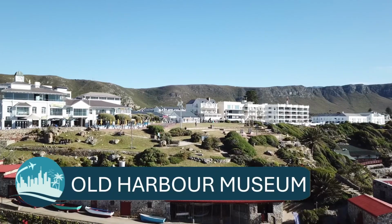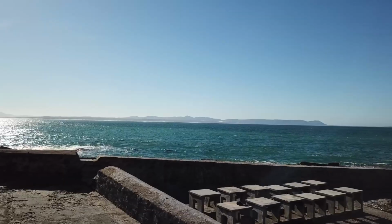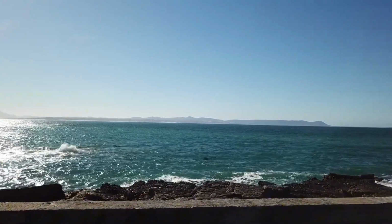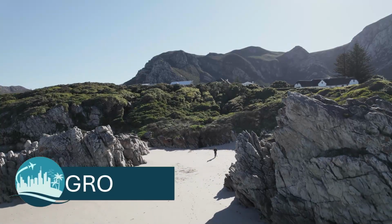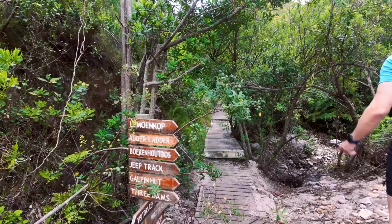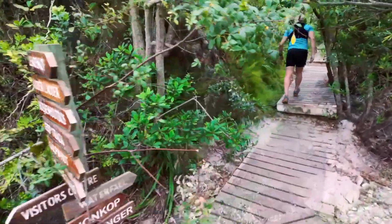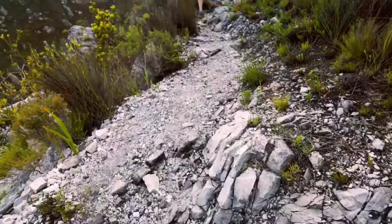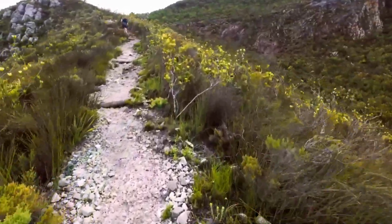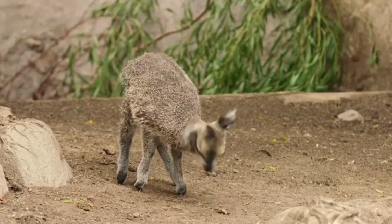Visit the Old Harbour Museum to learn about the town's fishing heritage. And if you want to relax in the sunshine for the rest of the day, there's a lot of excellent local beaches to choose from. We loved our time on Grotto Beach and Sandbaai, and if you want a more active afternoon, head to Fernkloof Nature Reserve, a stunning area in the Klein River Mountains above Hermanus. There's over 60 kilometres of well-marked trails with something suitable for all fitness levels, and if you're lucky you might spot various animals such as the grey rhebok, klipspringers or even baboons.